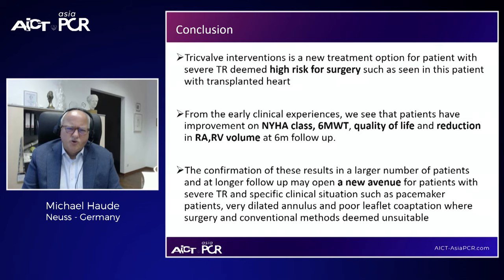Thank you very much to all of you for providing your answers with all the knowledge that you have of this technology. Now it's time to wrap up this symposium. In conclusion, TricValve intervention is a new treatment option for patients with severe tricuspid regurgitation deemed at high risk for surgery, as we have seen in this patient from Spain with a transplanted heart. From the early clinical experience, patients show improvement in their New York Heart Association class, their 6-minute walk test, and quality of life, and a reduction in right atrial as well as right ventricular volume at 6 months follow-up. Confirmation of these results in a larger number of patients and with longer follow-up may open a new avenue for patients with severe tricuspid regurgitation and specific clinical situations, such as pacemaker patients, very dilated annulus, and poor leaflet coaptation, where surgery and conventional methods are deemed unsuitable.